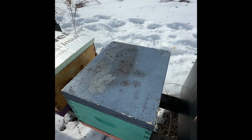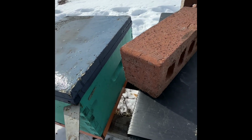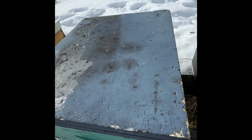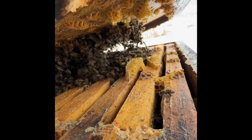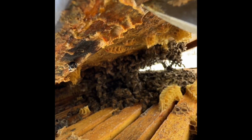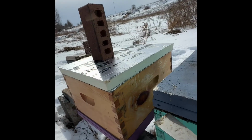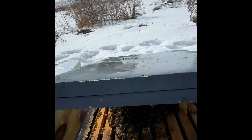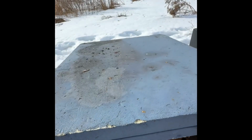So this one actually has an insulated lid with a top entrance. Switch hands. What do we got? Oh, we've got a beautiful cluster there. Oh, that warms a beekeeper's heart. That is fantastic. That's more what I'm looking for. Maybe a little big. That is beautiful.